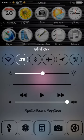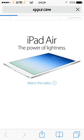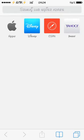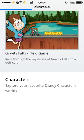I turn off the Wi-Fi and I turn on the 3G. I don't have the LTE, just normal 3G. And let's try again. As you can see, that was a little bit slow, but when it started, it goes instantly when I close it. Basically, the browser needs to load itself, and later on when you're using it, all the pages load very quick, very fast. As you can see, all the pictures and everything, which is very good.